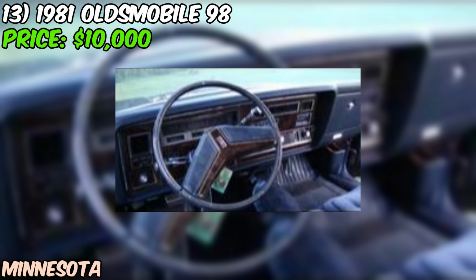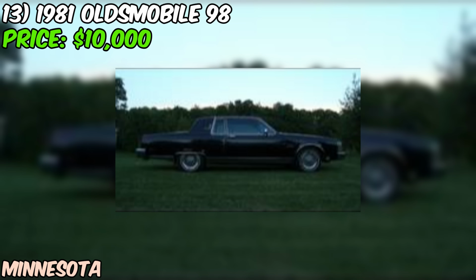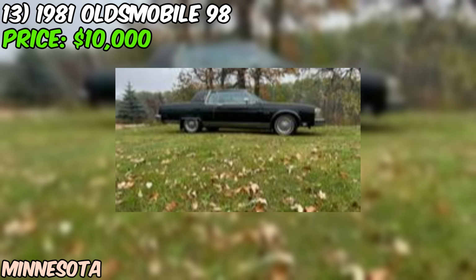The seller describes the condition as excellent, and based on the details provided, it's hard to argue. They claim the body is in excellent condition with no bondo and basically no rust. That's music to any classic car lover's ears. The interior is said to be just as good, which is impressive for a car of this age.